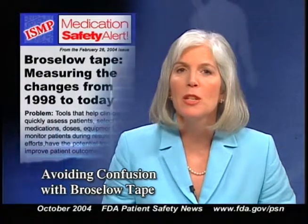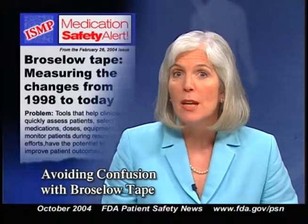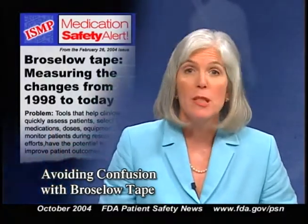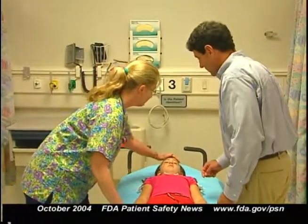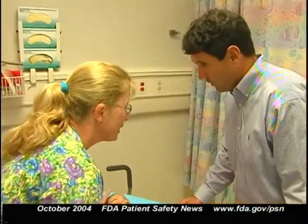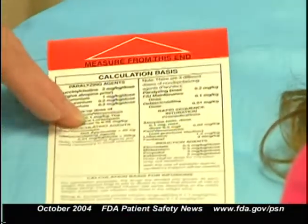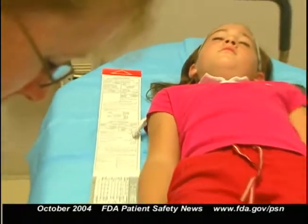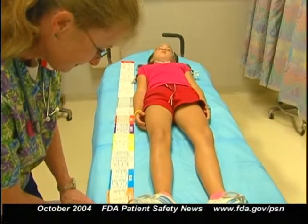Determining the dose of medication to give a child in an emergency can be a challenge. In most cases, the dose is based on the child's weight, and this can be very difficult to estimate. Even parents can be far off the mark when they're asked about their child's weight. And even if the estimate is accurate, there's the added chore of looking up the dose for a child of that weight. Some clinicians avoid these difficulties by using a Braslow tape, which measures the child from head to toe and uses this measurement to estimate the child's weight and thus the dose.